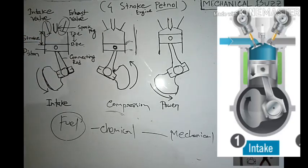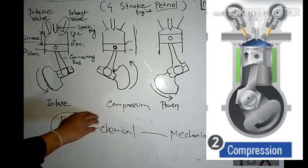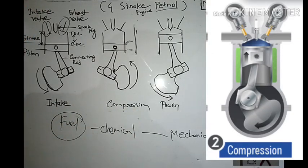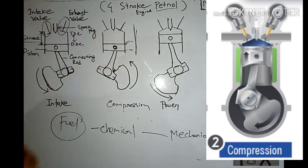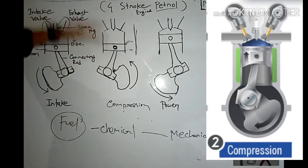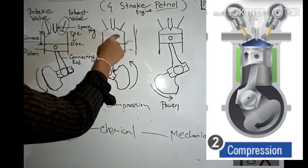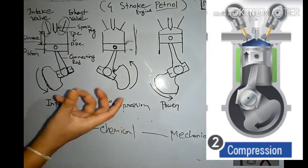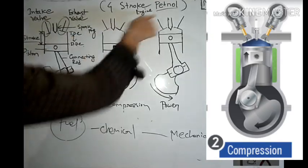After that, the second stroke is the compression stroke, and the name suggests it will compress something. In this stroke, both the intake and exhaust valves remain closed, fully and properly. Remember that in a petrol engine, the air and fuel always get mixed first and then enter the cylinder.